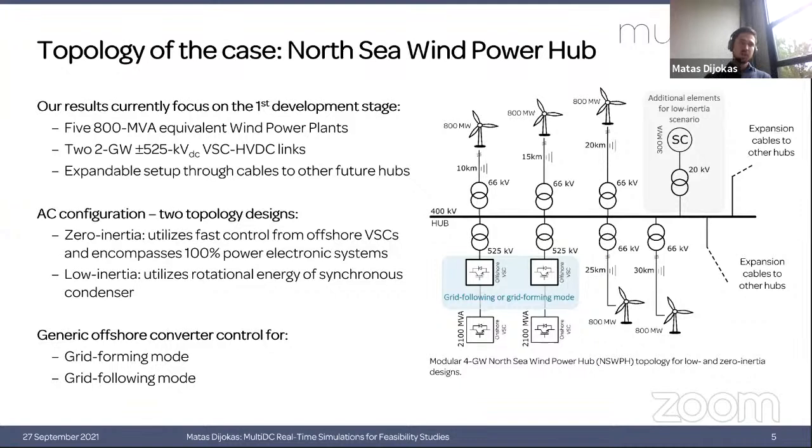Due to current technological limitations of the DC technology, in particular high voltage DC breakers, we have considered AC hub configuration with two different topology designs. Zero inertia topology. This is a 100% power electronic system with grid forming converters for the offshore converters, which control and set a reference for hub voltage and frequency. And the second case, low inertia topology, which has an additional element, a synchronous condenser connected to the hub to utilize its rotational energy. And the offshore converters can be operated in grid following mode to support hub voltage and frequency.